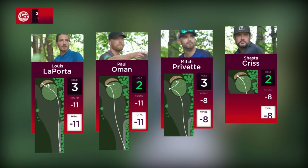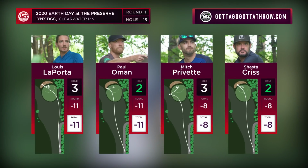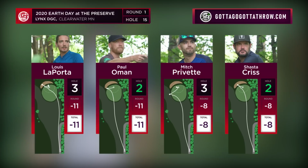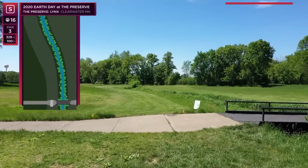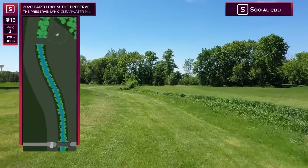Shasta giving it his all. Great drive, great putt. We are locked up at the top, but Mitch and Shasta are also locked up right behind them with a lot of golf left. Yeah, there's three holes left here on the links, and some birdie opportunities for these guys.